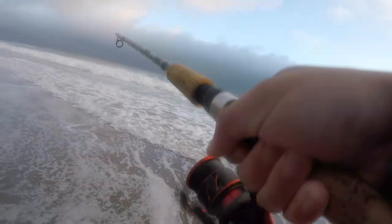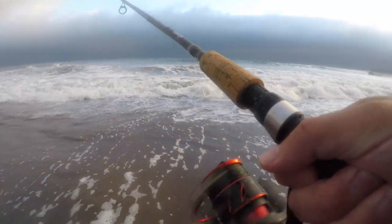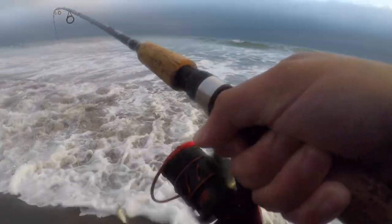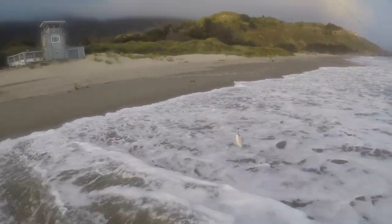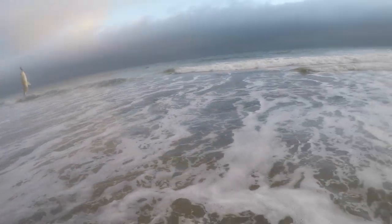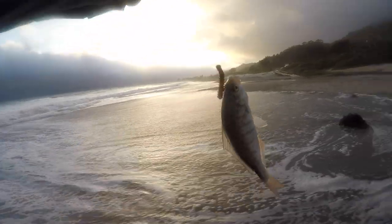Oh, there we go. Oh, he slammed it. Oh no, lost him. Oh wait, no. He's on, he's on. Oh, wow. That's a little red tail. That's a really tiny red tail, but he slammed it. He slammed it real hard.